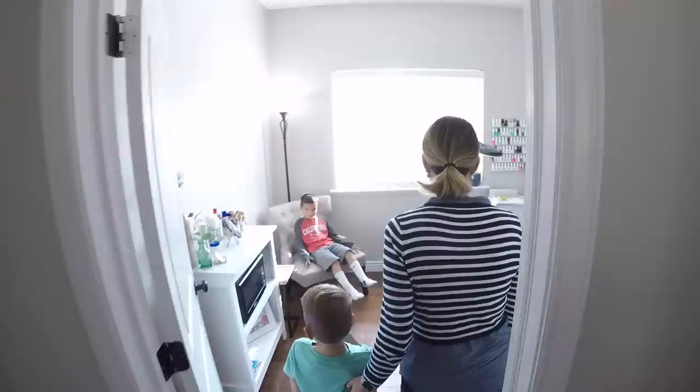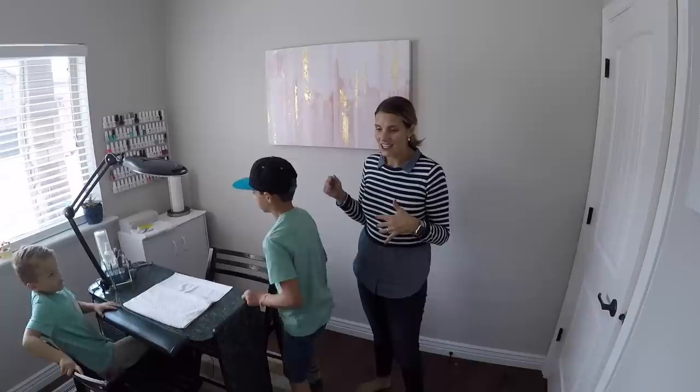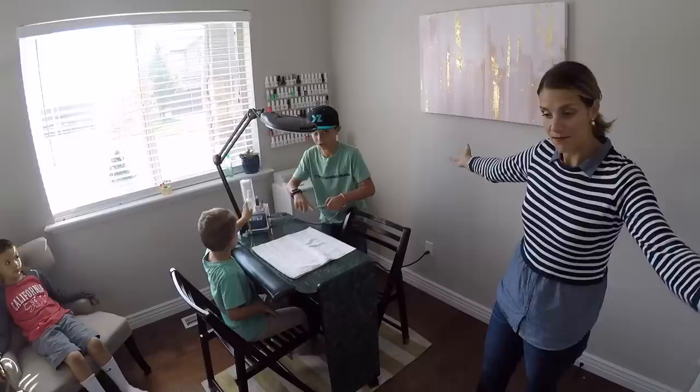This isn't a room we come into very often. This is where I work. I do all my clients here. I've been able to decorate it how I want. My money-making room, I guess. This is the nail salon.